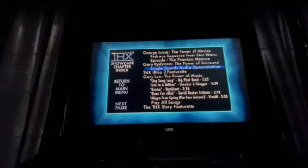Anyways, we've got Jungle Sounds, we've got Gary Lux, The Power of Music, and we've got all these music options here. Then we have the THX story option. It's a feature right there. Go to the next page.